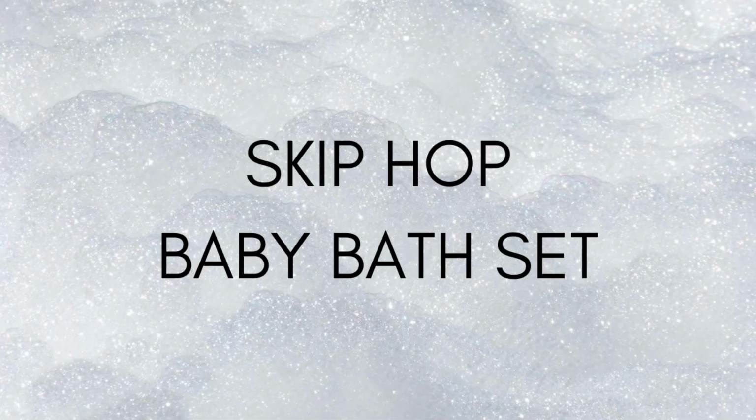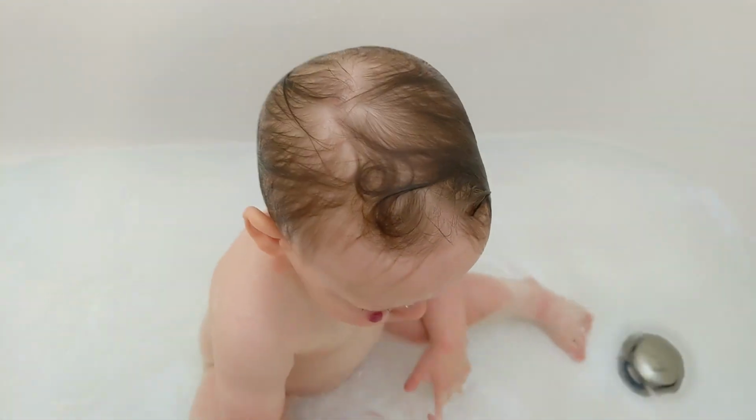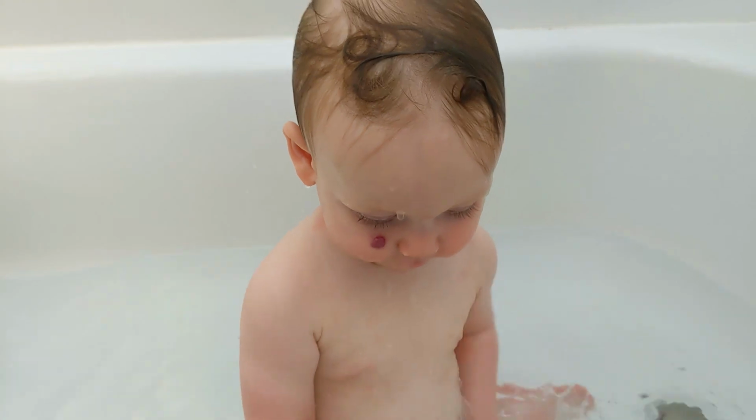This next one is definitely not something I would have initially thought to put on a registry, but it is some bath padding basically. This set is from Skip Hop, and it comes with this little, I don't know what you would call it. You just basically put water in this, and it's got a rubber lip on it so that when you pour water over your baby's head to rinse them off, it keeps the water from flowing down into their eyes, which in many cases prevents a lot of dramatic tears during bath time.